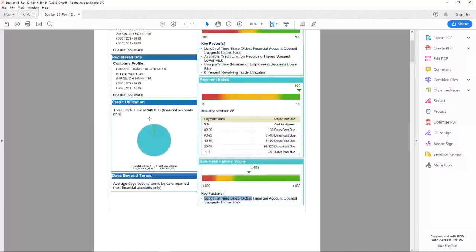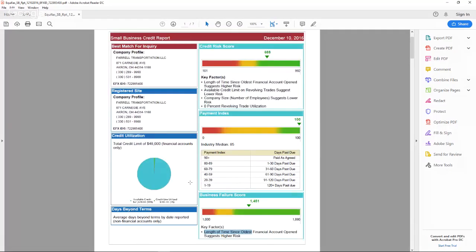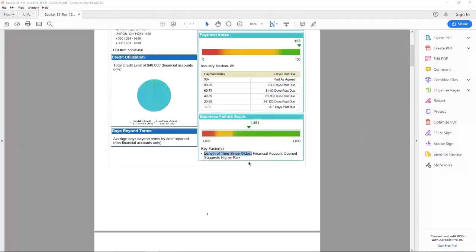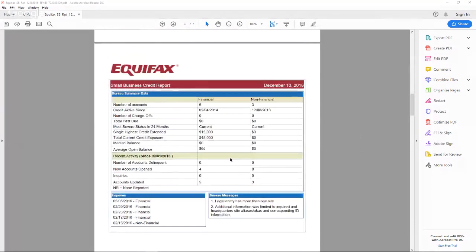And then we see that credit utilization, right? That's that graph we talked about right here to show the utilization that you have, what you're using. And that DBT we talked about, the days beyond terms. So again, this was from years ago. Okay, this was from 2 years ago. The credit reports have changed a little, and I may actually have another look. Let me look at one I have. Nope, all the ones I have are about the same age that I have available to me right now.